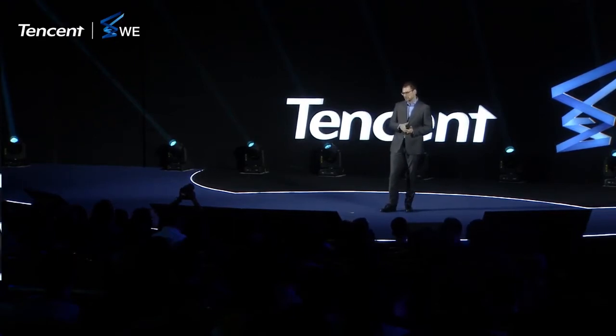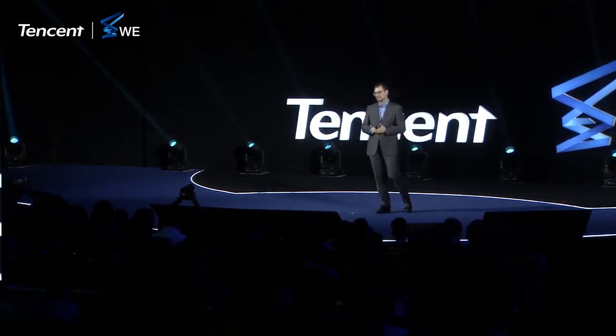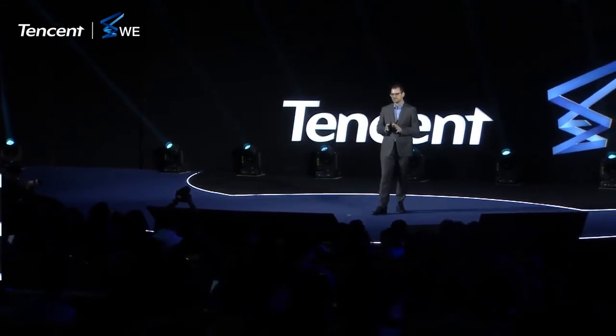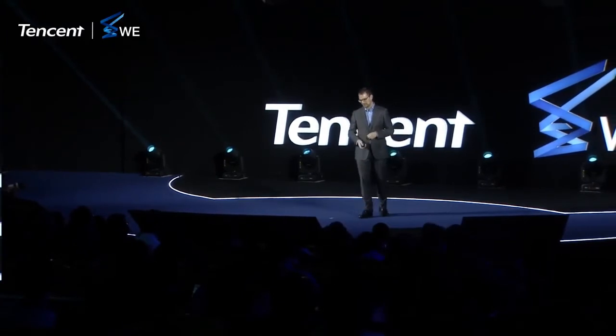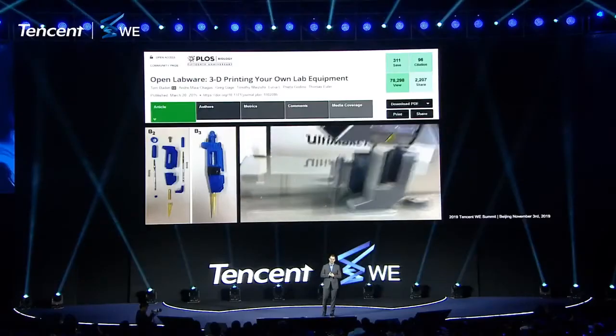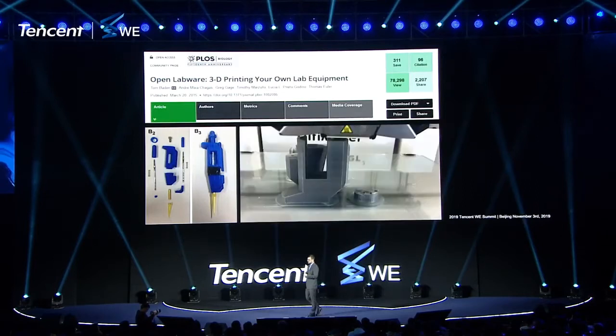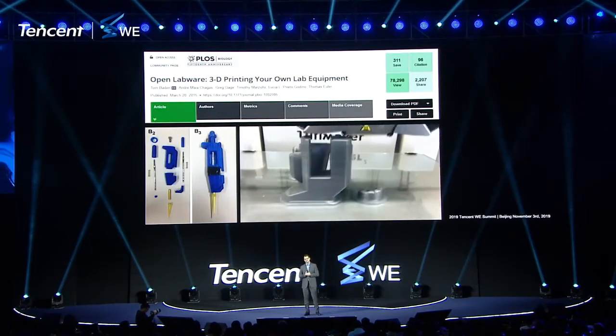And I should point out, to print anything on a 3D printer like this, it will cost you a fraction of a dollar. The material that you need for these printers is incredibly cheap. So here's an example of a 3D printer at work, linked to a publication that we had a few years back, where we drew attention to the possibilities of using 3D printers in this way.